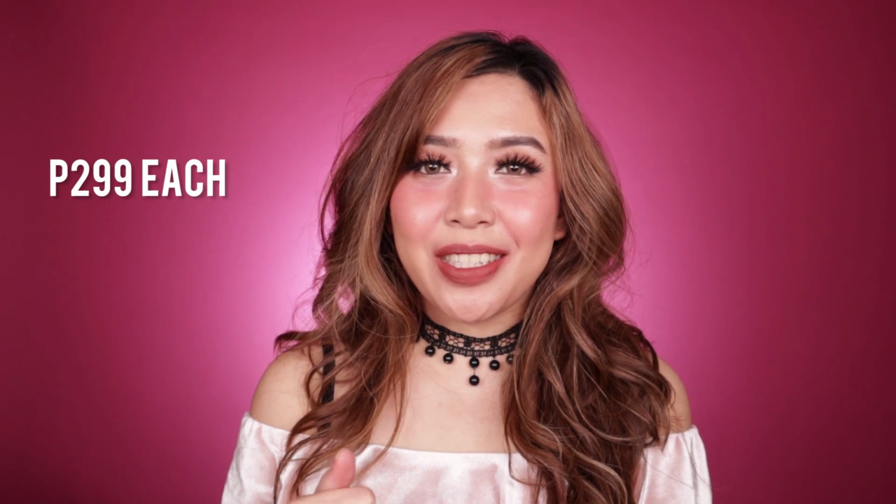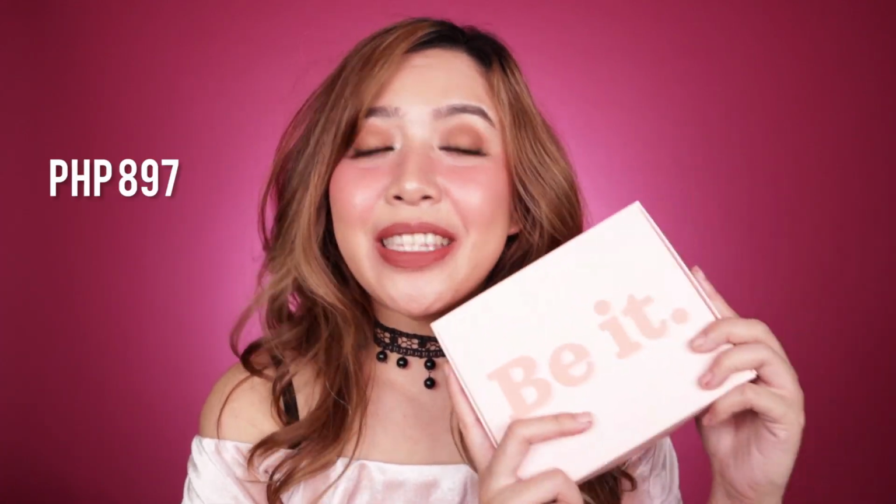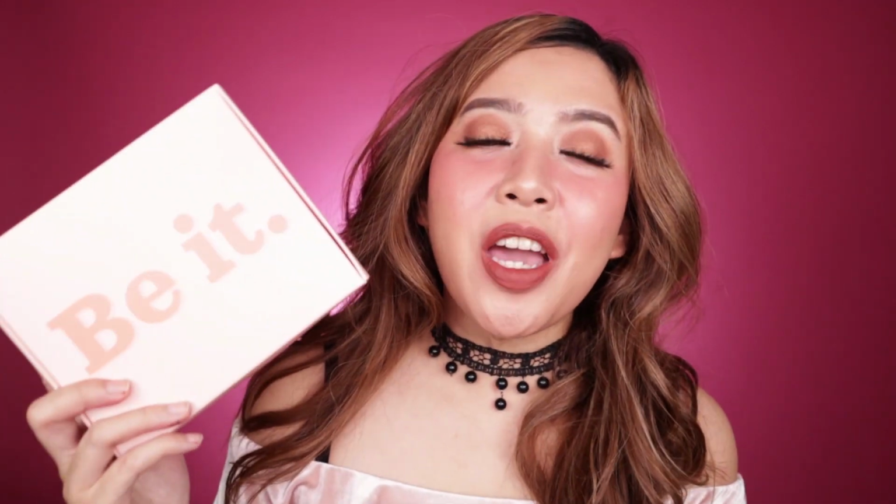Swatches of the three velvet tints from Colourette, and each of the tints actually cost 299 pesos. You can also buy their birthday box, which cost 897 pesos. This will be available on October 24 sa lahat ng Colourette stores and online. So be ready, boss babes. Now let's get on with my impression.